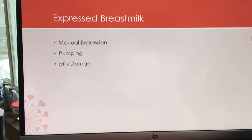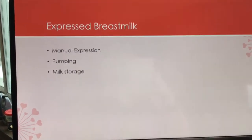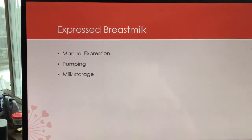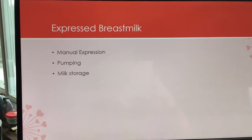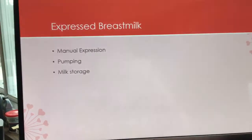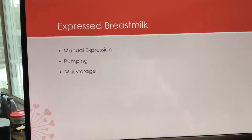Now, women do have the ability to express their breast milk, and in the first 2 weeks of life, if women do have to express their breast milk and they have a healthy baby, we encourage manual expression, and your textbook does have some photographs that show how to manually express.